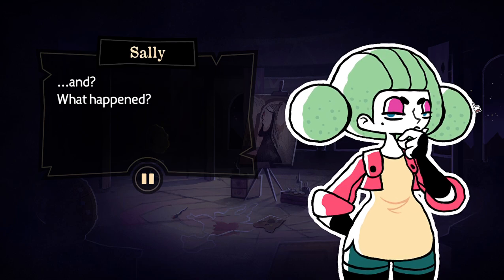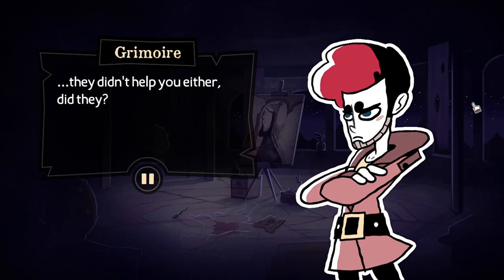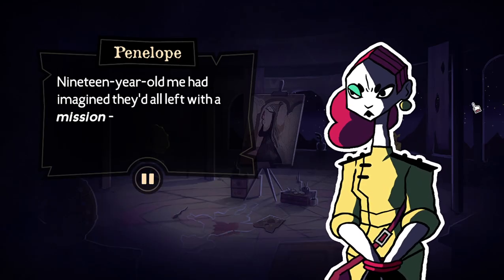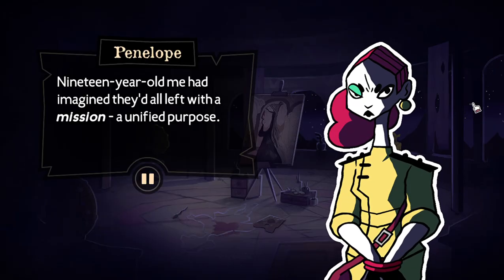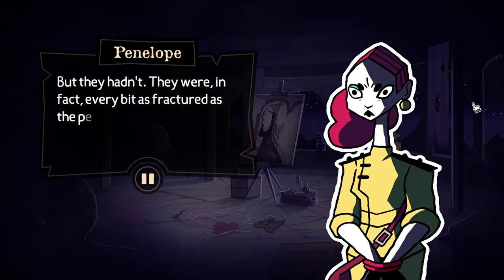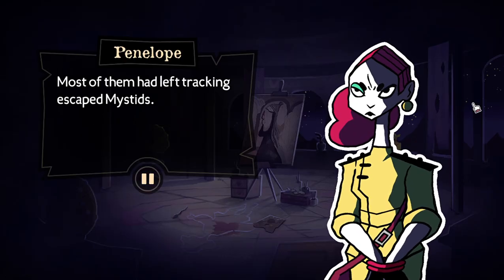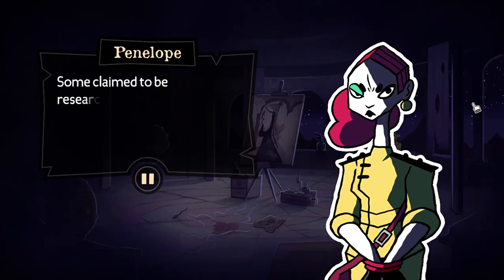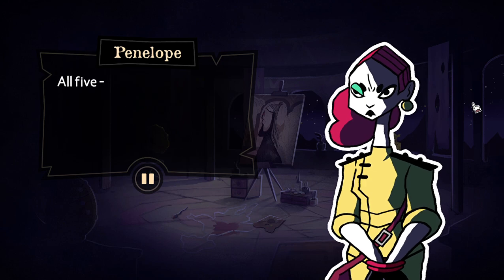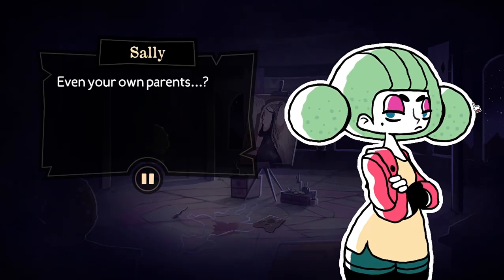And? What happened? Why'd you paint out all their faces? They didn't help you either, did they? 19-year-old me had imagined they'd all left with a mission, a unified purpose. But they hadn't. They were, in fact, every bit as fractured as the people that still live here. Most of them had left tracking escaped mistids. Some claimed to be researchers, others little more than hunters. All 5 completely useless to me. Even your own parents?